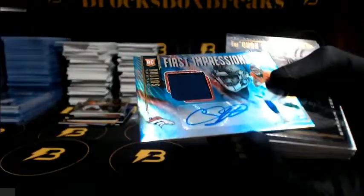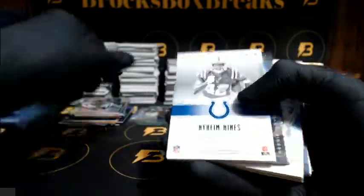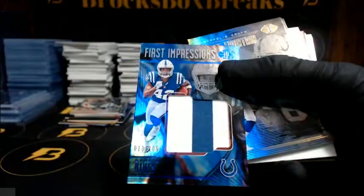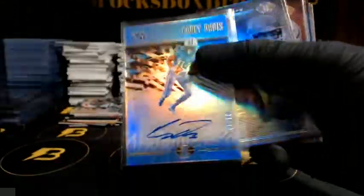We got Sutton to $299 for the Broncos. We got a $299 Clowney. And Hines two color patch to $100. Going out to the Colts. We got Suggs. And Corey Davis. Nice $150. Going out to the Titans.